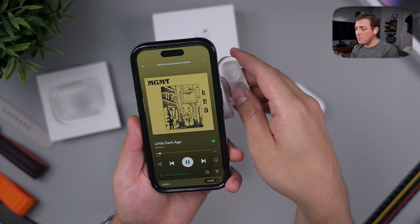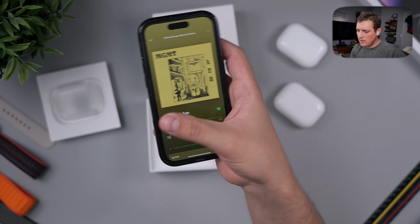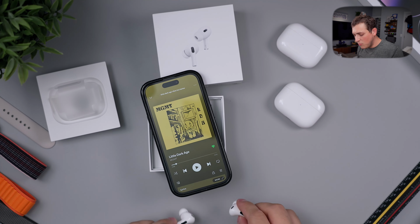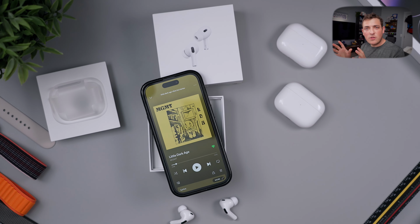Yeah. Oh yeah, those are good sounding. Okay, yeah. They sound a little bit more bassy. They sound like actual, more towards on-ear headphones, if that makes sense. The sound sounds more towards that. Instantly, they're better than the first gen AirPods Pro, and are they worth the upgrade?